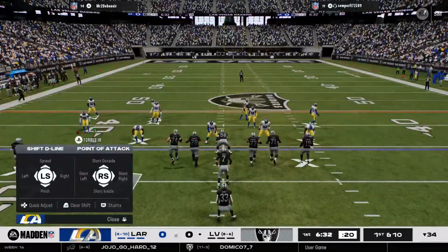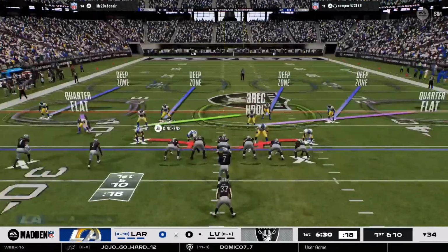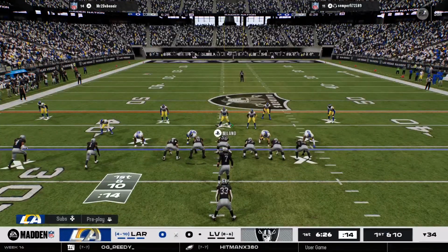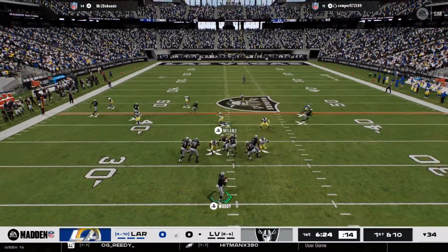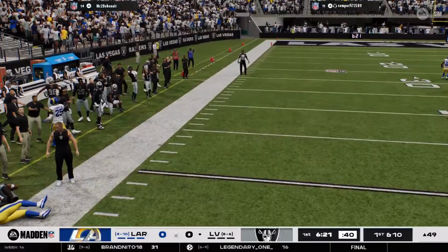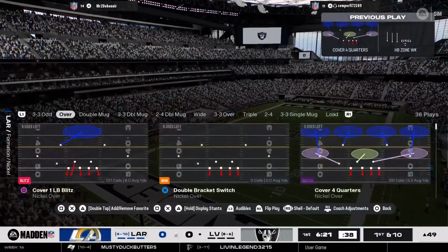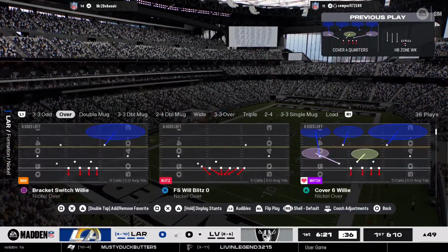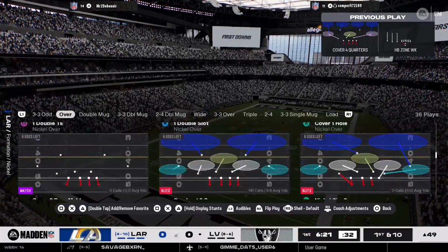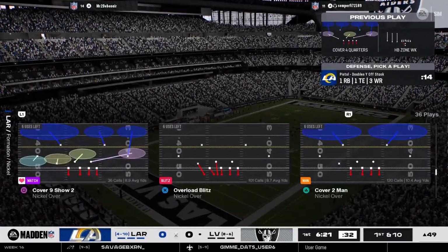From the 34 now, here's 1st and 10. Operating from the gun, Woody. Looking left side, and it's complete. And he'll take this to the other side of midfield before going out of bounds. Rookie to rookie on the hook up there, and it's a first down.